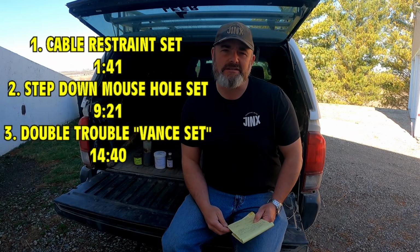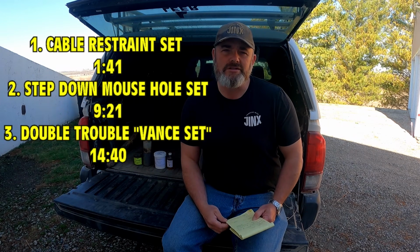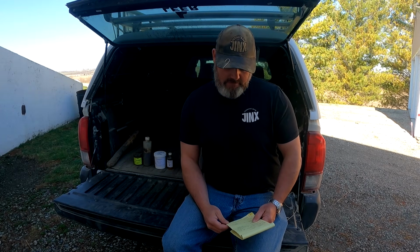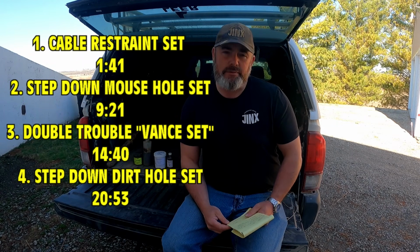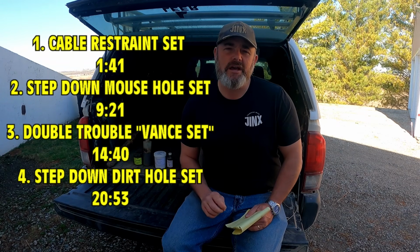The third one was Jason Vance Set, is what I'm calling it. I learned this out in Jason Vance when we went to our western coyote line out in western Kansas, and I caught 6 coyotes just on that set alone. That was 11% of my catch. And the 4th and final was the step down dirt hole set. So those are the 4 sets. We're going to construct all those sets, and I'll talk in detail on all those sets and how you can make those too. Okay, here we're going to talk about the cable restraint.